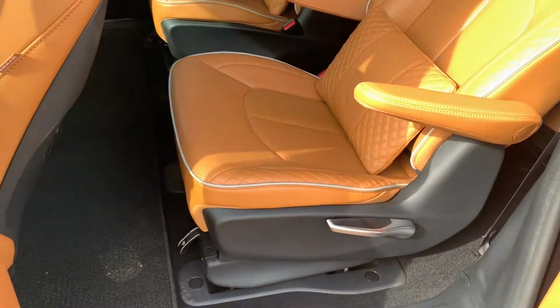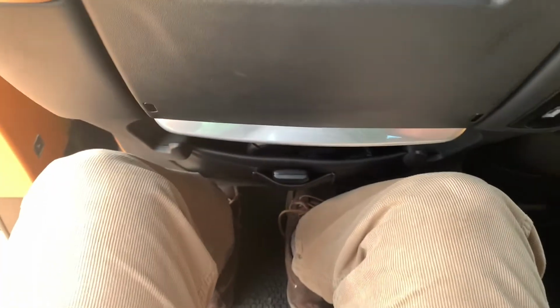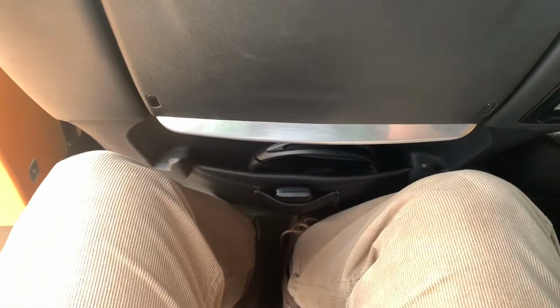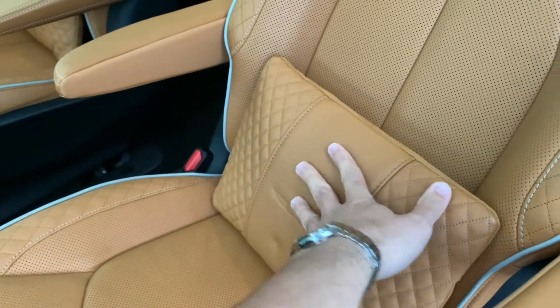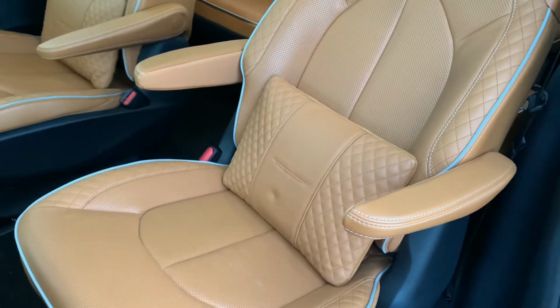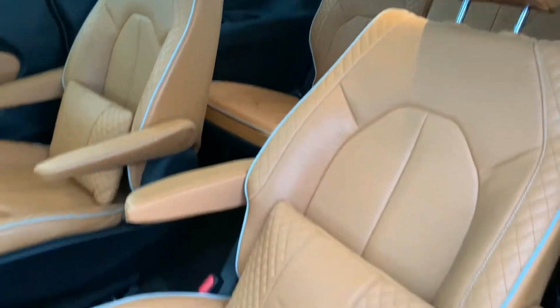All right, so these do slide forward and backward. So I'm gonna put it all the way back, which it already is. You got your armrests there. So as you can see, I have a decent amount of legroom. Not as much as I thought I would, but my knees aren't touching or anything. And just so you know, I'm 5'10". My fiance tested one of these lumbar pillows out, and unfortunately, she found it more of a nuisance than anything, so she ended up chunking it into the rear seat. She was more comfortable without it.